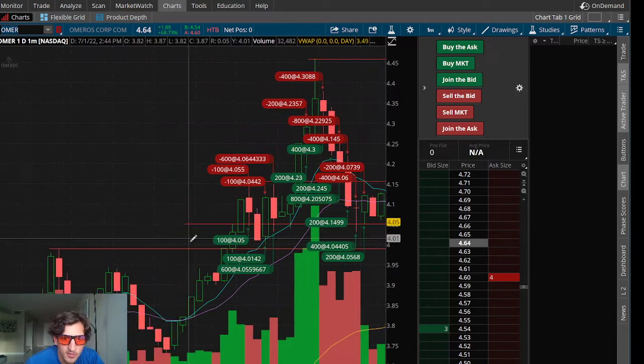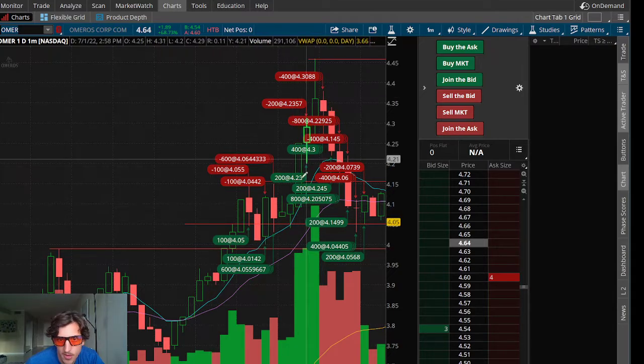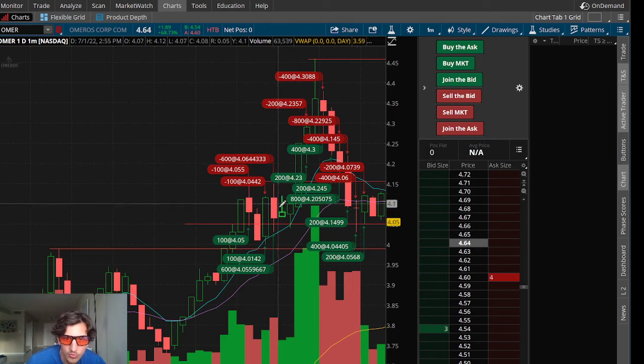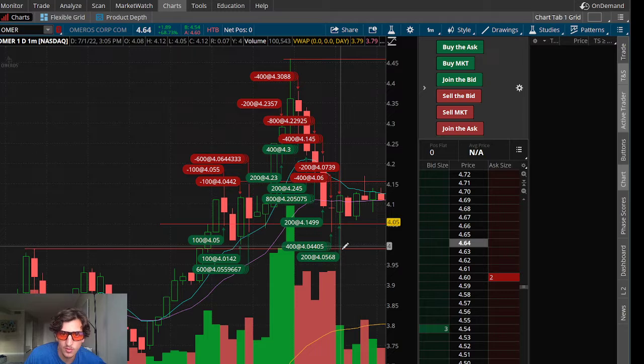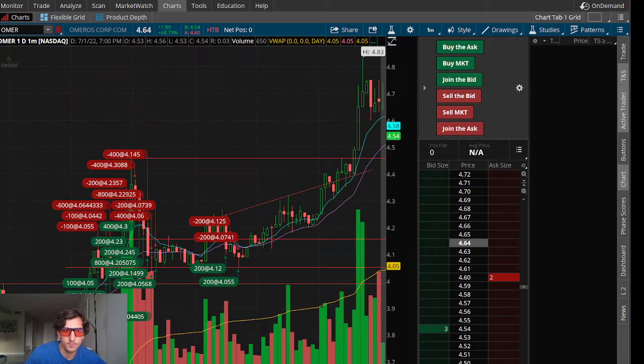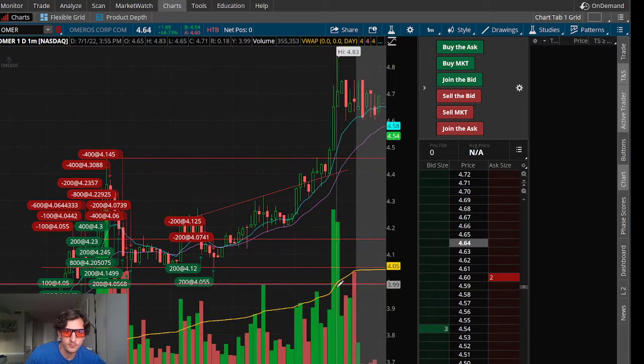Here was a nice bull flag. This was not a bad opportunity, but again, hard to anticipate that. It could have easily dumped on you, had a false breakout. It was low volume going into it, so you had to think on the fly there. And then here again, you had a nice run up into the close.